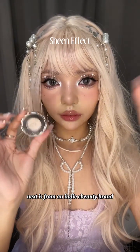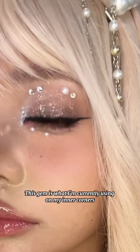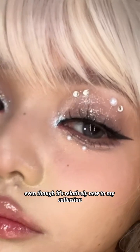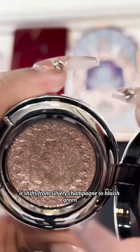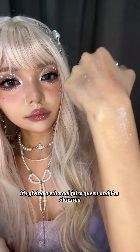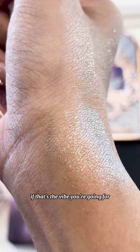Next is from an indie sea beauty brand, Sheen Effect. In this gorgeous shade, I'll include a picture since the name is in Chinese. This gem is what I'm currently using on my inner corners right now, and I have to say, even though it's relatively new to my collection, it's already one of my top favorites. The glitter is insanely opaque. It shifts from silvery champagne to bluish green, giving major duochrome drama. It's giving ethereal fairy queen, and I'm obsessed. The camera doesn't quite capture how stunning it is in real life, but trust me, it is breathtaking. You can also sheer it out for a more scattered glitter effect if that's the vibe you're going for.